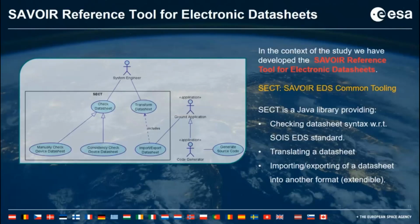One of the outcomes of the activity was to build 4 proofs of concept using EDS to represent existing devices or units. Each proof of concept is a big piece of XML file ranging from 6,000 to 10,000 lines of code.